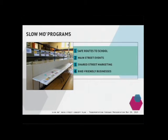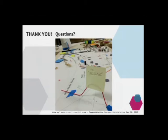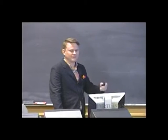A Safe Routes to School program, hosting Main Street events, shared street marketing, alerting cyclists and drivers and people to be aware and watch out for each other and share the road. And then also bike-friendly businesses through Travel Oregon. So I hope that you all get a chance to get out to Mosier sometime as these changes hopefully get implemented. Any questions for either of us? But thank you very much.